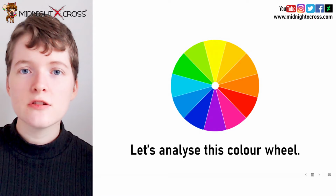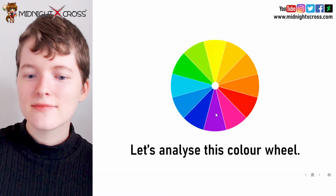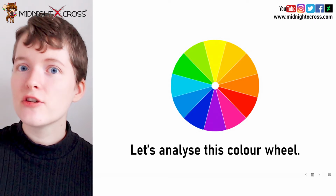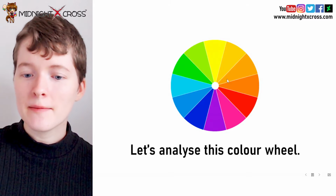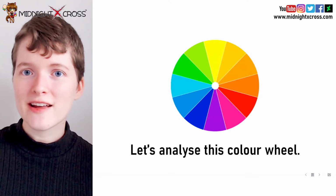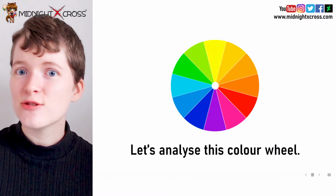You may also wish to use a triadic color scheme, which is colors in thirds on the color wheel. So colors like this, and also colors like this in thirds on the color wheel. You could also use colors in the same hue on the color wheel. So colors like this, but some shades might be a bit lighter and some shades might be a little bit darker. So by using the color wheel when you're creating your characters' designs, you can ensure that the designs stand out more and also become more eye-catching to your audience.